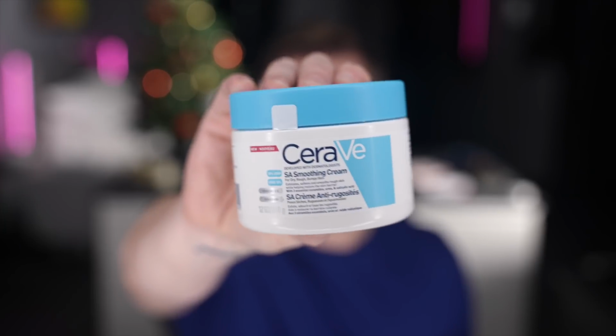Okay, so the next two are from Cerave. Actually, there's three. The first one is the SA Smoothing Cream, and this is 340 grams of product. Now, this contains salicylic acid, but it also contains urea. And urea is able to exfoliate the skin without the need for a low pH. So this is incredibly moisturizing and exfoliating at the same time. Massive tub. If you use this on your face, this would be your year's worth of product.